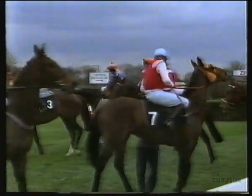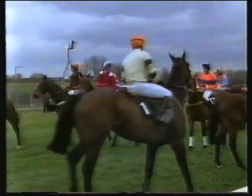This horse has been off with a bit of lameness. He could just need the run today, though. Decent horse, though. Winner of the Scottish Champion Hurdle. He's a very good horse, but maybe today we'd best keep a watching brief on him.